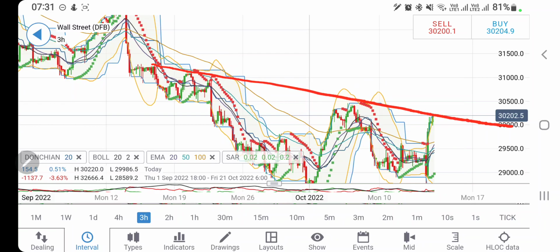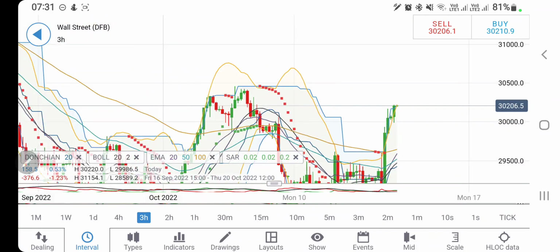Hence, the only buy position today I will recommend is above 3250. Beyond 3250 you can expect 30,300, 30,400. These two are the next resistance levels. Beyond 30,400 we can expect another round of bullish move. 3,500 the next target, and then beyond that 3,800, 31,000 will be seen. So trade with caution till then.